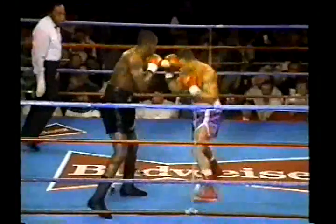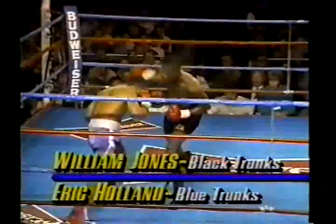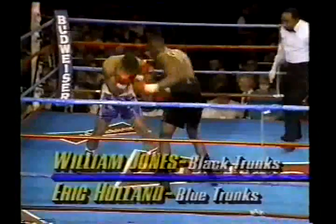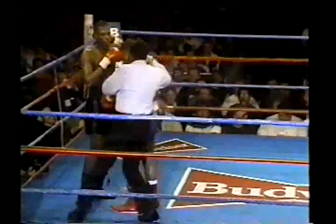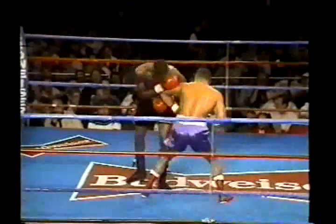Third round action. This is scheduled for 8 junior middleweights. In that second round, William Jones got busy, he threw more punches, but he still is having to beat Holland off of him. Holland's got to get back to that overhand right. Remember how successful that was in the opening round?